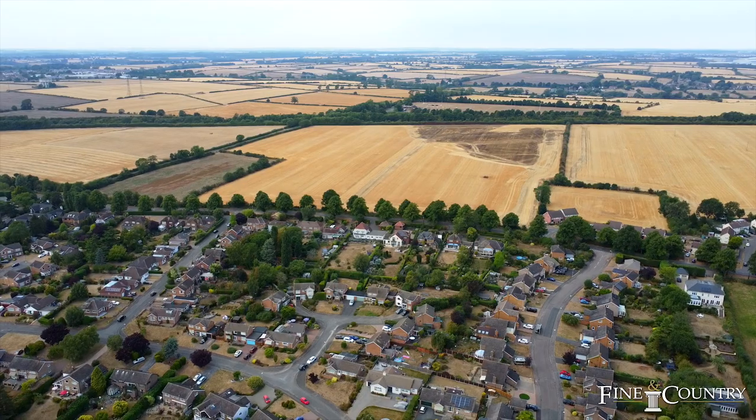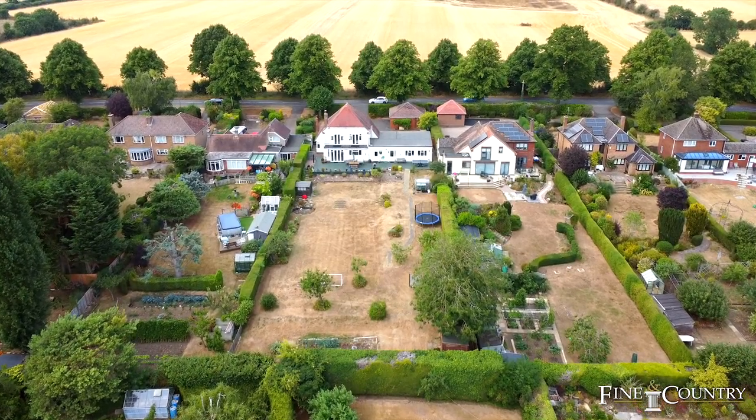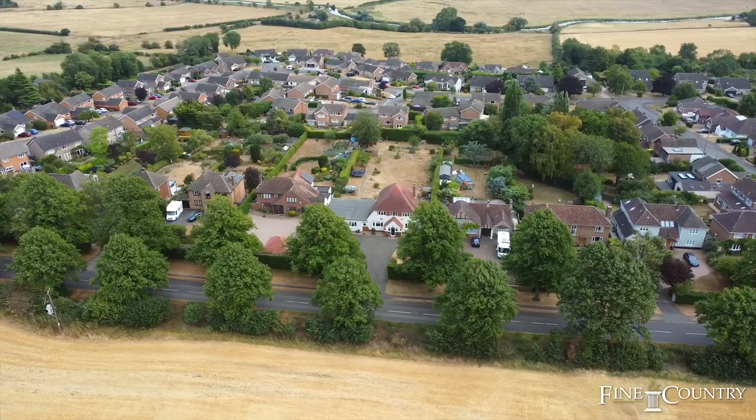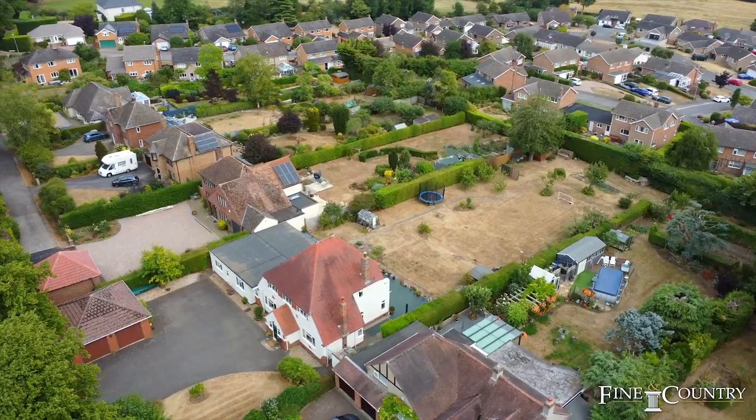The village has great facilities, including a primary school, village shop, church, chapel, and public house. Rushden Lakes is only 4.5 miles away and offers fantastic shopping, restaurants, and leisure facilities.